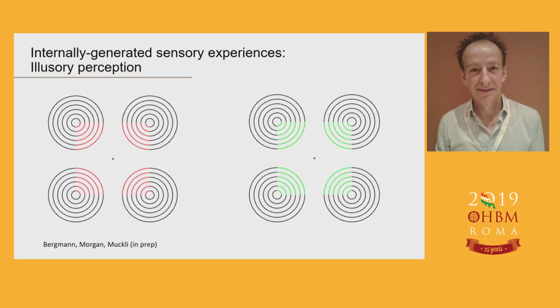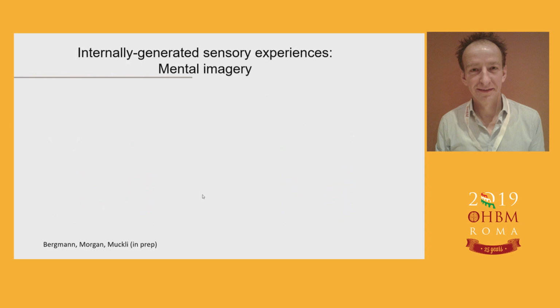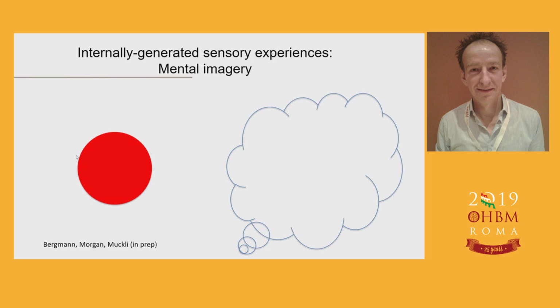What I want to show you today is the first data that we have recorded, the full study that was recorded now at the new scanner in Glasgow. Here we focus on two internally processed mechanisms. One is a visual illusion, the neon color spreading that you can see here beautifully. You see this red and green square on top of those rings. And Johanna Bergmann, who's here, came to my lab to start the study comparing visual illusion to something that is even more internally generated, mental imagery.